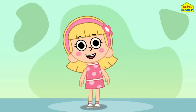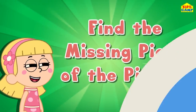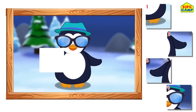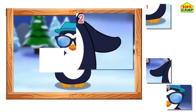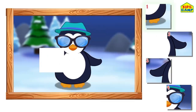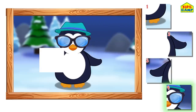Woohoo! Let's get started. This is going to be a fun game. Let's find the missing piece. Do you know which one is the right piece? Let's try! Is number 2 the right piece? No, it isn't! Is number 1 the right piece? Uh-oh, it isn't! Is number 4 the right piece?